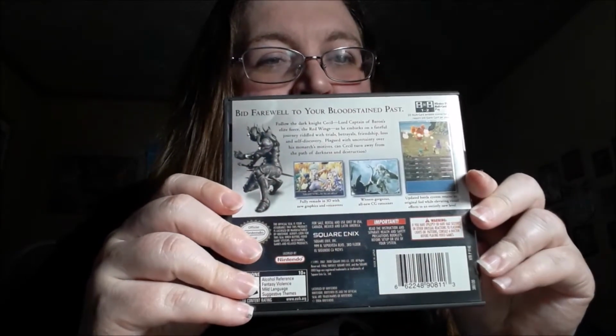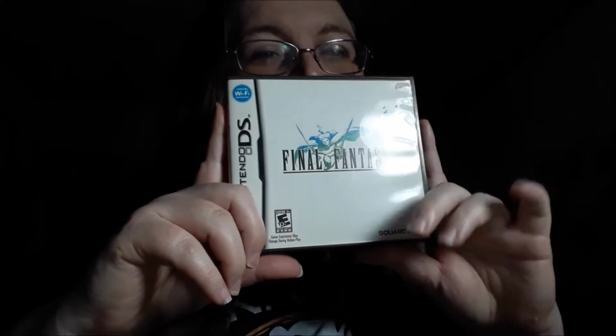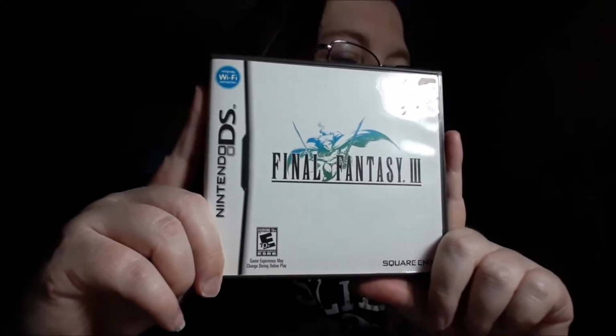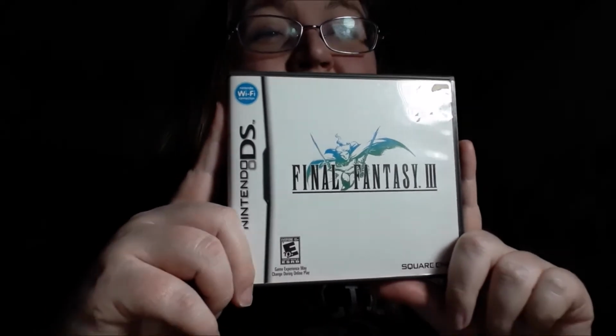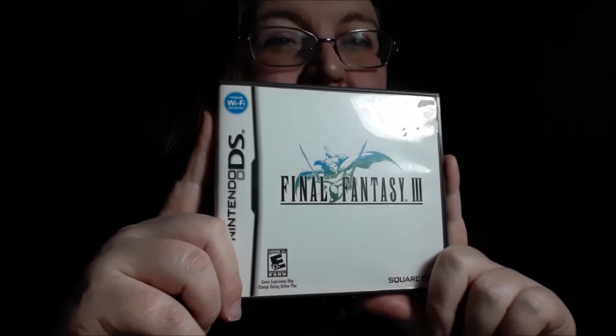So I am a Final Fantasy person. I love Final Fantasy, and I got this one, and this is what it looks like in the back, and it's still got the cartridge and the menu and everything, so yay. And then I got another Final Fantasy. Here's another one, Final Fantasy 3. That other one was Final Fantasy 4 or 5. I can't remember.